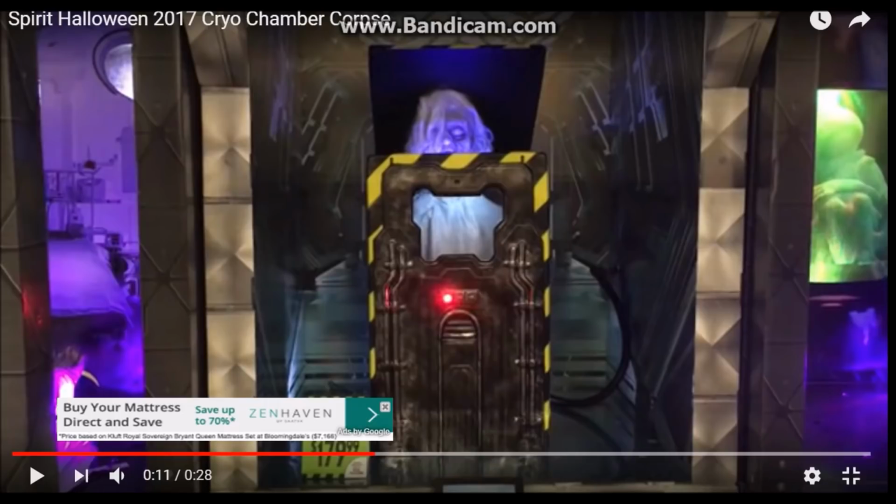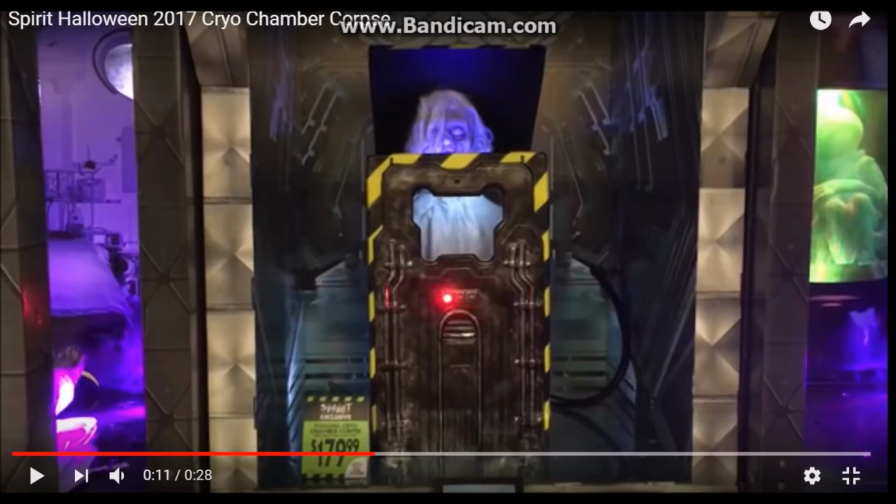So it's not going to be so difficult to activate this animatronic. This one, and like I said, it doesn't take forever to pop up. So this is one that is actually quite a good scare. However, a lot of them are kind of slow, so not all of them are going to scare people. But the one that was on display at our store, it did its job pretty good.